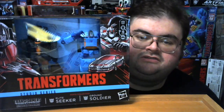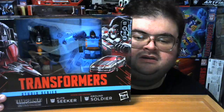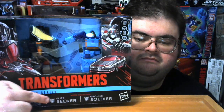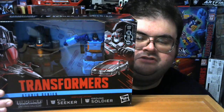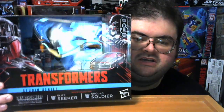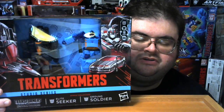One of the reasons why it's so hard to find and why a lot of people have been looking for this 2-pack is because, as their names imply, Elite Seeker and Ground Soldier are army building Transformers characters and action figures. They have no individual names and no individual personalities.